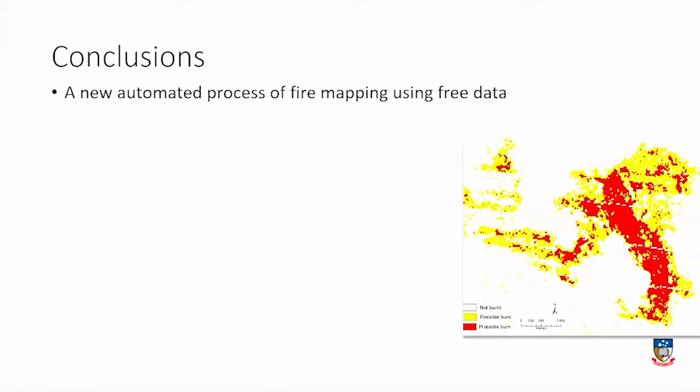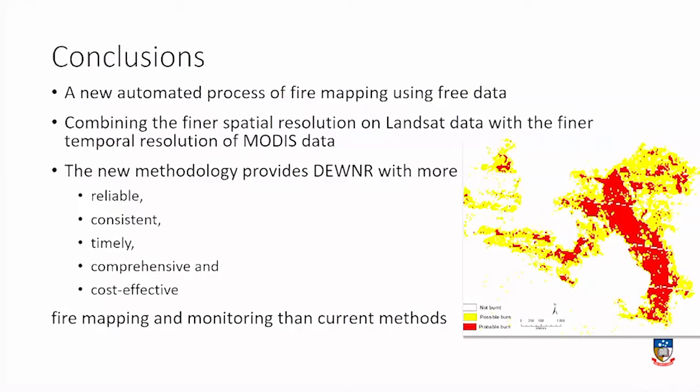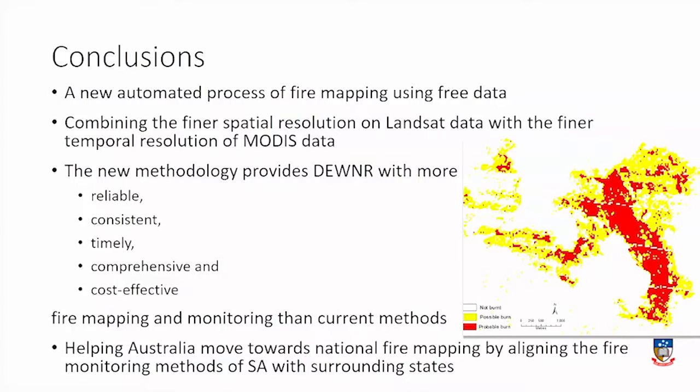So in conclusion, this is a new automated process of fire mapping using free AusCover data. And it combines the finer spatial resolution of the 30-meter resolution with the finer temporal resolution of the MODIS data. I forgot to say the MODIS data is daily data. And it's a new methodology that will provide Doudna with more, hopefully, reliable, consistent, timely, comprehensive and cost-effective fire mapping and monitoring. And it's helping Australia move towards a national methodology of mapping fire. So everybody's trying to use this sort of raster methodology now.